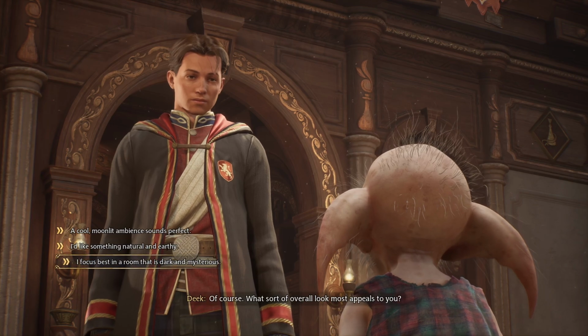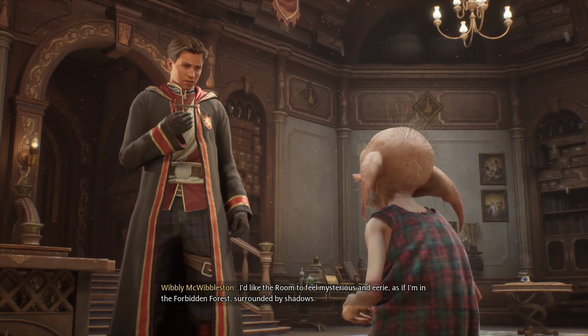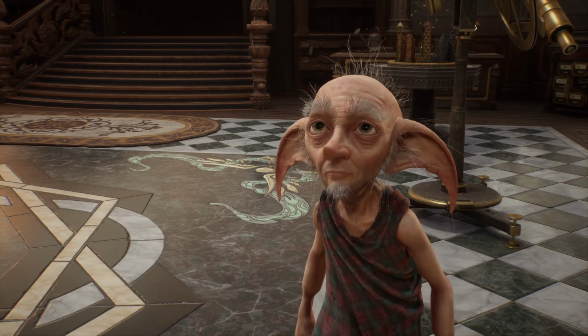I like something natural and earthy. I focus best in a room that's dark and mysterious. Yeah, it's dark and mysterious. I feel mysterious and eerie, as if I'm in the Forbidden Forest, surrounded by shadows. Oh, sounds perfect.